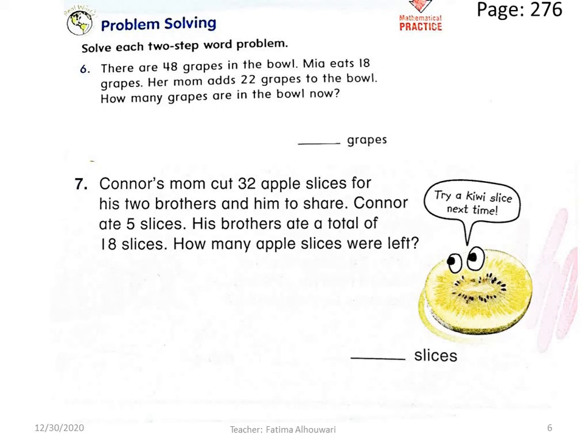Question number 6. There are 48 grapes in the bowl. Mia eats 18 grapes. Her mom adds 22 grapes to the bowl. How many grapes are in the bowl now? What do you think, grade 2? Let's read the problem again. There are 48 grapes in the bowl. Mia eats 18 grapes. Until this point, what do you think, grade 2? How many grapes are in the bowl?